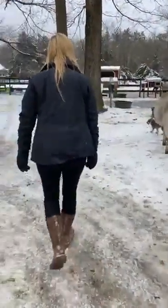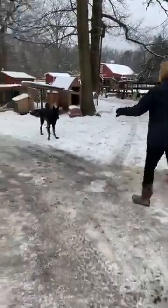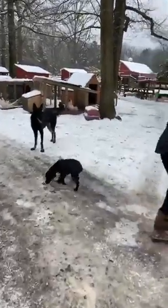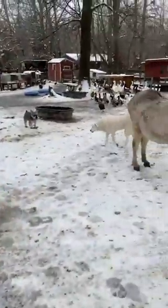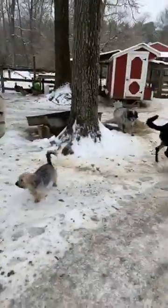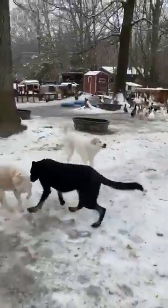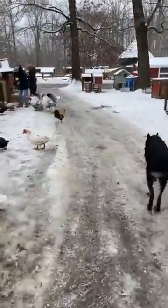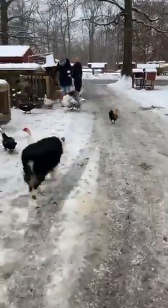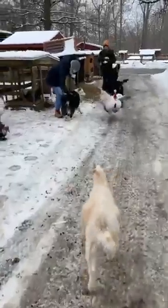Puppy! No, bad boy. Hey, Tucker, come on. Puppy, that's one of the newer goats. So he's still getting acclimated to the dogs, and he thinks that he needs to run from them. Puppy, let's go. Gunner, let's go, you guys. Whoa. It really is icy here. And we cannot put salt down because of the animals.